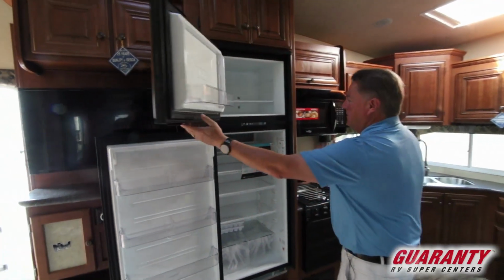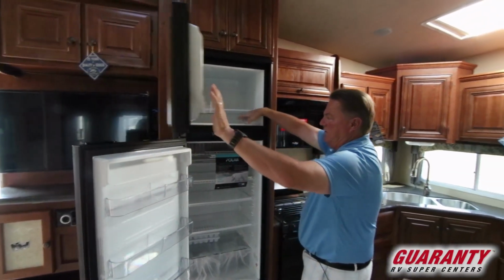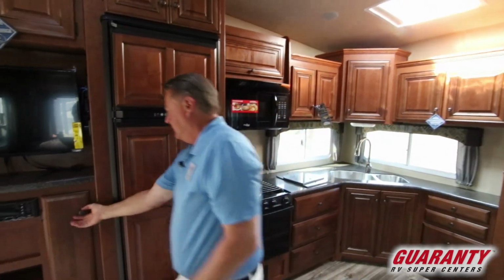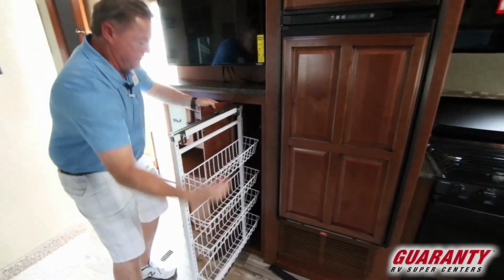Freezer. Recessed bottom in the freezer makes it nice. If you've ever had an RV and had the Brand X that didn't have the recessed freezer, you're going to find that being very nice. Pull-out pantry that locks in place. Adjustable shelving.